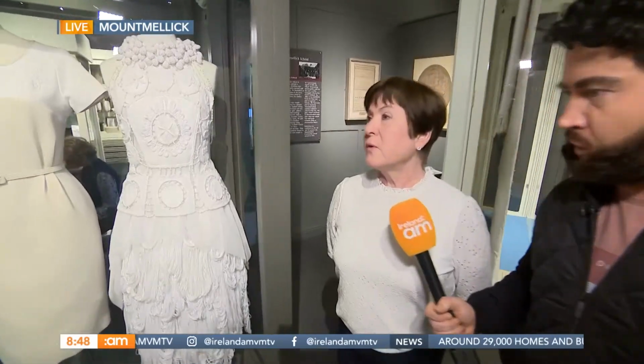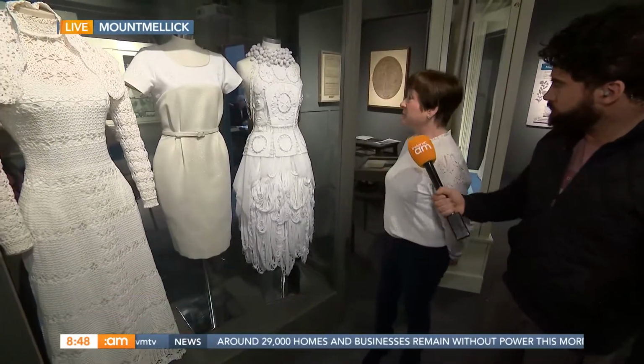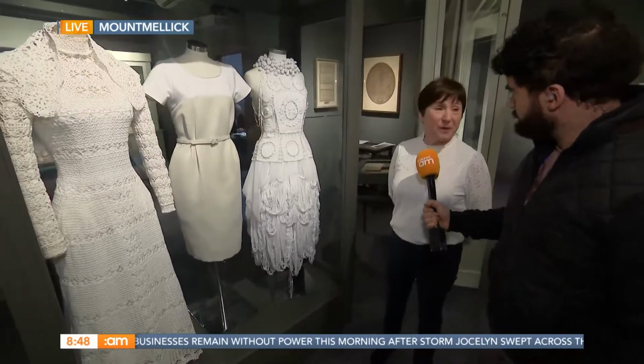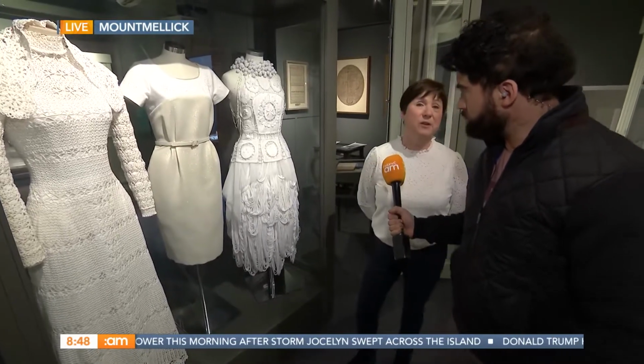Dolores, we've got some gorgeous dresses, some beautiful goonas here on display. Tell us about the work that goes on here. Two of them are contemporary dresses that I worked on with fashion designers. One is with Caroline Mitchell and the other one is with Heidi Higgins. Caroline, of course, is a Limerick lace designer. She's a knitwear designer, yes, in Limerick, and the dress that I worked on with her is a mixture of crochet, knitting and Mountmellick embroidery.